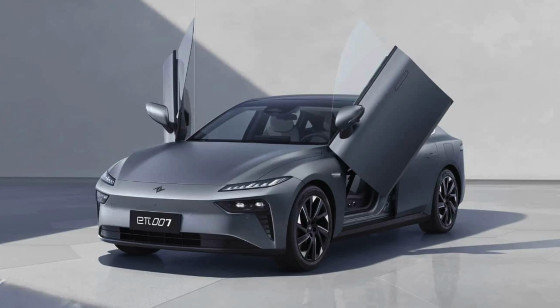So this new car by Dongfeng that I'm talking about in today's video starts at around 20,000 euros, and it's beautiful. It's a really beautiful car, I think, and the battery options are fantastic.